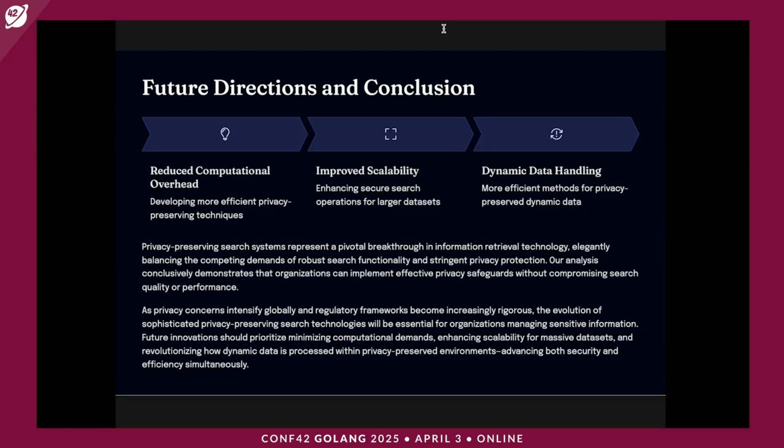In conclusion, privacy preserving search systems are no longer optional, they are essential. From all the use cases that we have discussed, healthcare to finance, these technologies protect sensitive data without sacrificing performance. They prove that privacy isn't a trade off, it's the cornerstone of modern innovation.